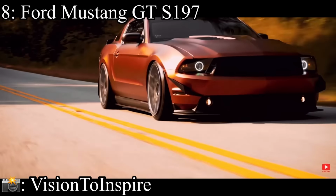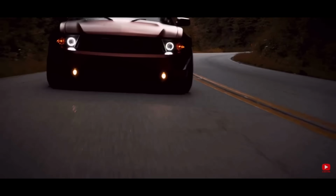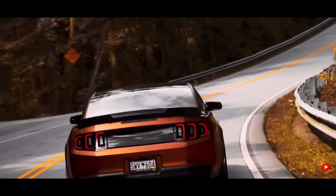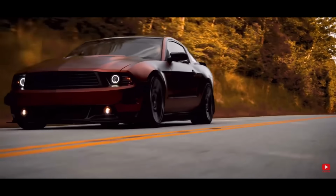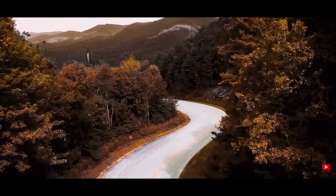Number 8 is the Ford Mustang GT S197. It comes with a 4.6 liter V8 that makes 300 horsepower, and it was rear-wheel drive, and that's why I put the Genesis Coupe in the top 10. Ford couldn't get the same horsepower out of a V8, all right?